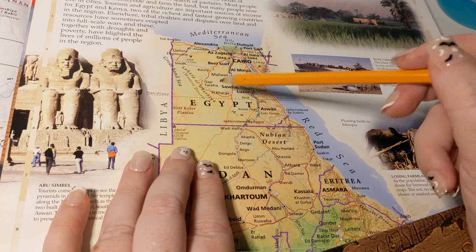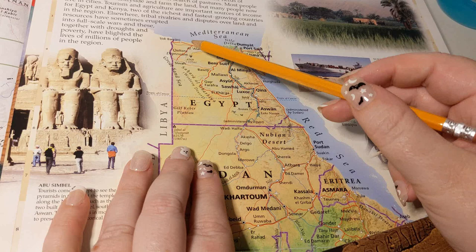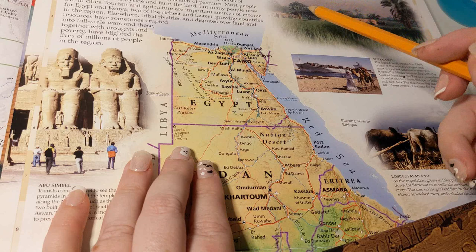This area down here is known as the Libyan Desert. And there are various oases dotted around this area. You can see that these roads link them together. But everything else is pretty barren. There's a neat depression down here, but it's also a lot of nothing, pretty much. So let's talk about the Nile one more time.